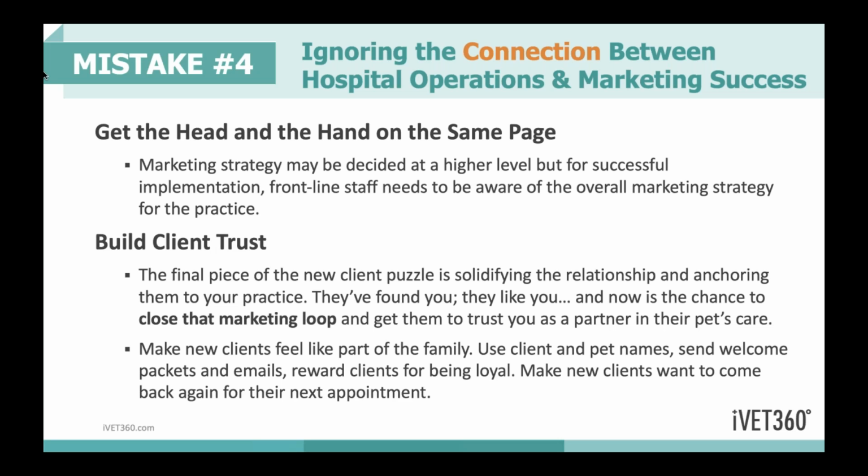This also is related to building client trust. This is critical in marketing success. So again, circling back to that know, like, trust concept. You get known with your branding, right? They come to you, they like you, and now you need to build that trust. It's the final piece of the puzzle in solidifying the relationship with the client and anchoring them to your practice. They found you, they like you, and now it's the chance to close that marketing loop and get them to trust you as a partner in their pet's care.